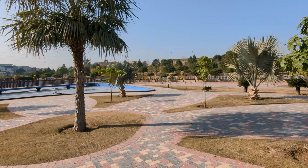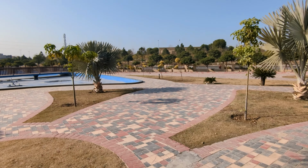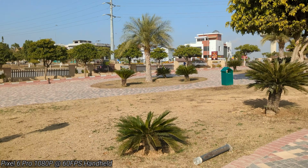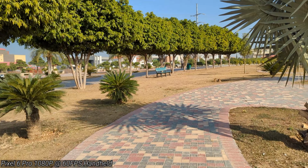You can also record front camera 1080p videos in both 30 and 60 frames per second, while 4K front camera videos are limited to 30 frames per second only. Watch these video samples coming your way, and I'll catch you with the photo samples in a bit.